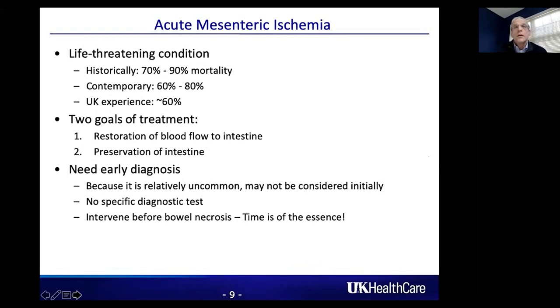It's critical that these patients have an early diagnosis, and that's really felt to be a key to survival and to better outcome for these patients. Because it's relatively uncommon, it may not be considered initially, and that's a problem. Unfortunately, there's no specific diagnostic test that's going to say, yes, this is mesenteric ischemia, or no, it's not. And the key, again, is intervene before the bowel dies. So time is of the essence.